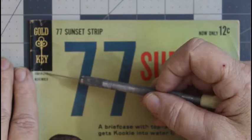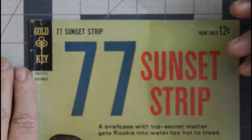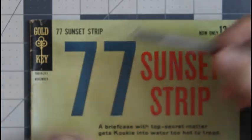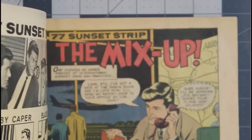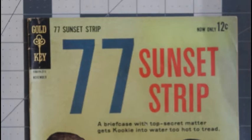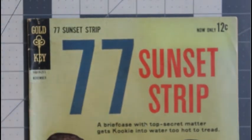The 2 means it was published in 1962 or 1972. I believe this was 1962. And the 11 is November. And as you can see, there's November. And that's the pull date, again, November 1962. So that's the date they would have taken it off the shelf. Not a hard thing to learn, but takes a little practice to do it quickly.